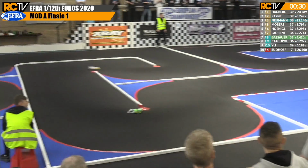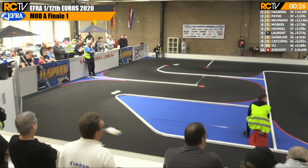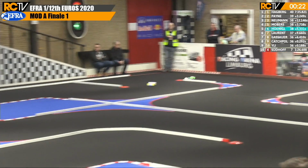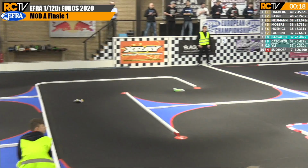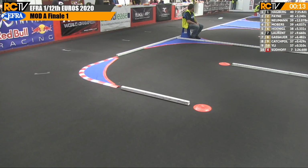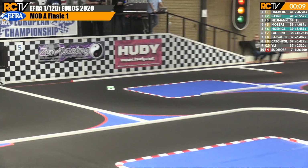Still with Alex Hagberg with 30 seconds remaining. We'll watch him all set for what looks like it's going to be a very, very good victory. 3.2 seconds now, Hagberg's lead over Payne. Payne knows he's not going to catch that up over the remaining couple of seconds, so it will just be a matter for the pair of them of bringing it home.